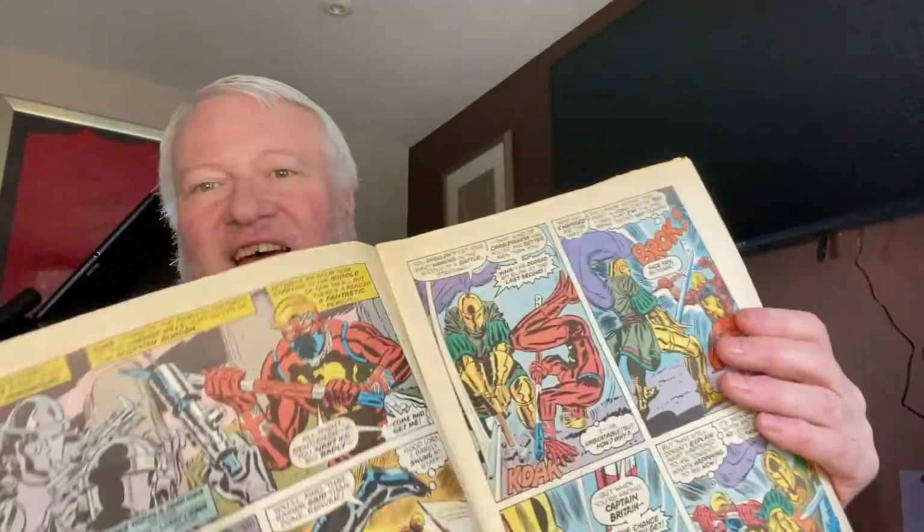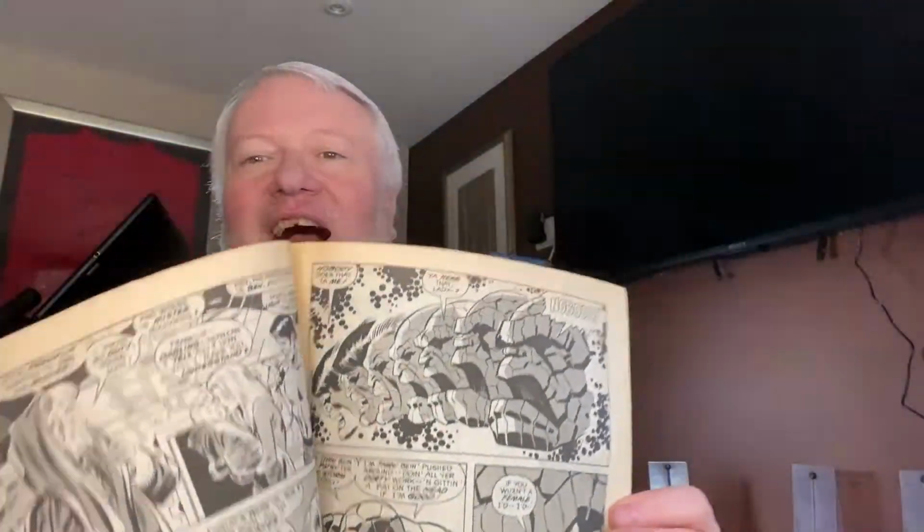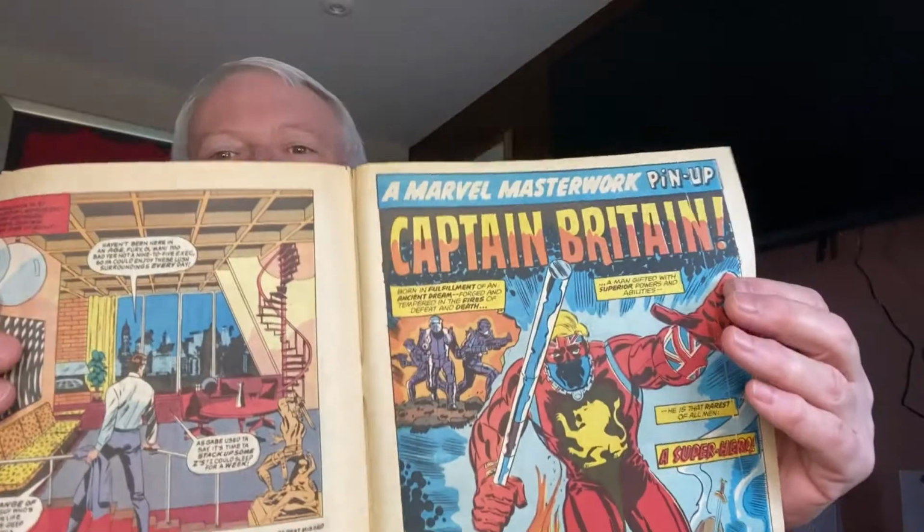Marvel UK productions, part of it is in colour. The Captain Britain bit is in colour. I mean, the quality of the paper used on these is poor, shall we say. There's also a great Fantastic Four reprint in here. Nice Ben Grimm. And there's also a Nick Fury story. We also get a colour poster of Captain Britain.